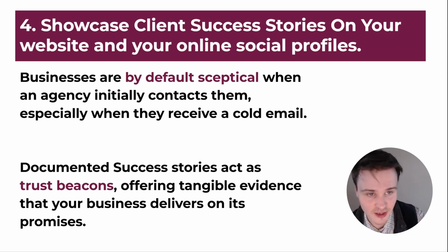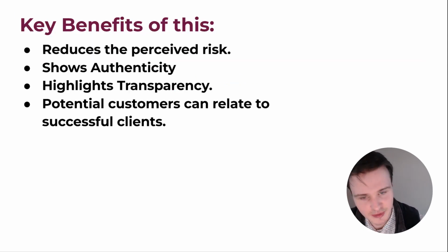If you can showcase client success stories like one-on-one testimonial interviews, or a documented success story, which is basically a presentation of how you got a result for a certain client, you would talk about it. It just makes you look much more trustworthy, and it is a proof of competency. Documented success stories act as trust beacons, offering tangible evidence that your business delivers on its promises. The key benefits are it reduces the perceived risks, shows authenticity, highlights transparency, and potential customers can relate to successful clients.